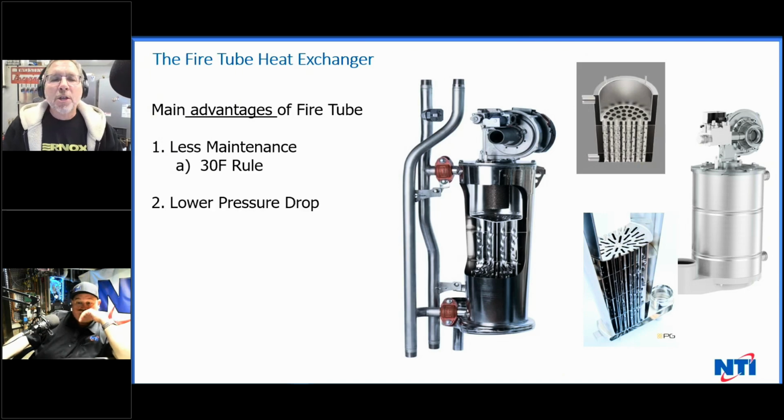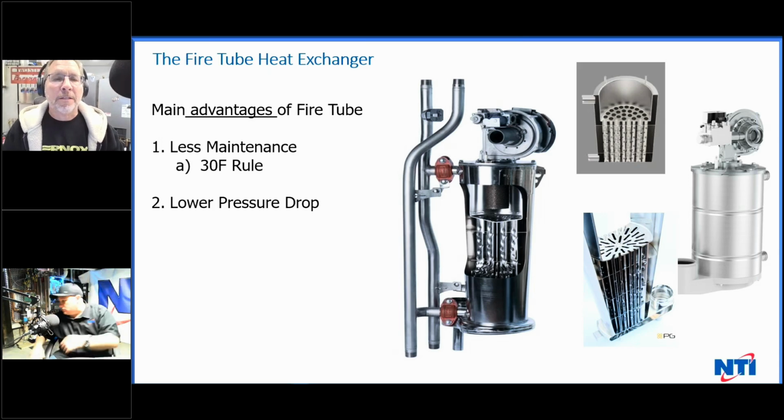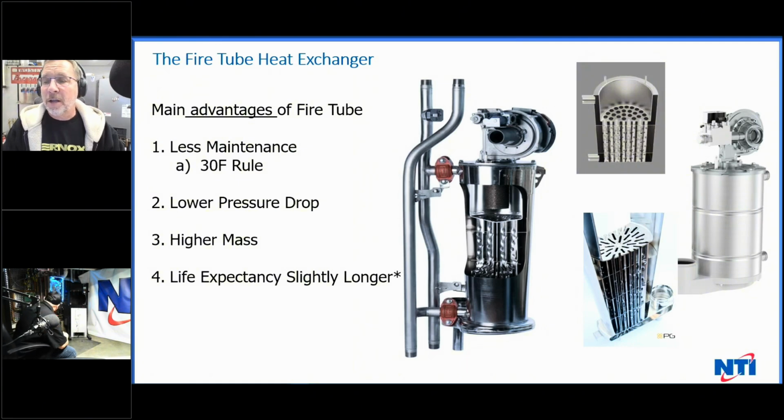All right. Anyway, there's a lower pressure drop through these, so you need a smaller boiler pump. You might call it the primary pump or the secondary pump. I don't care. I call it a boiler pump and system pumps because the primary loop's no longer there. The boiler pump's much smaller on these because it's a big open cavity. There's no restriction on the water. Higher mass means it gets hot slower, but it has less hunting and pecking. It's much more accurate on its temperature. The life expectancy is longer on these, with the asterisk that it's well maintained and you have the proper water quality.